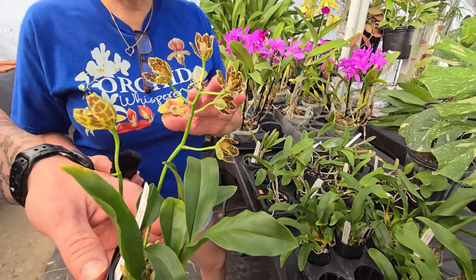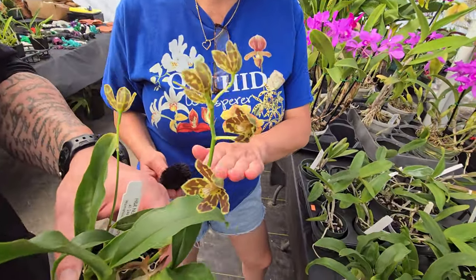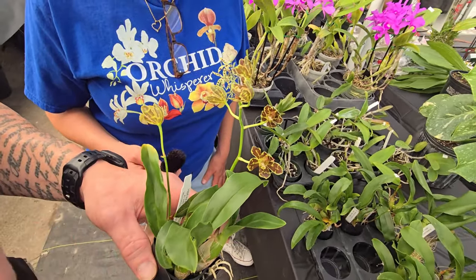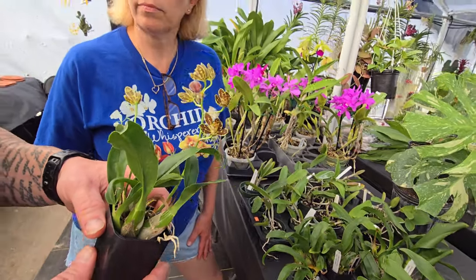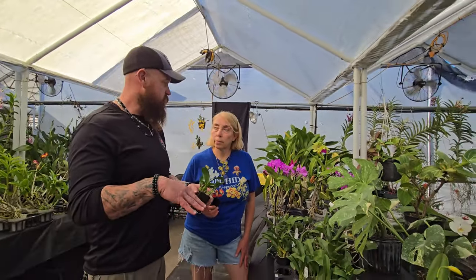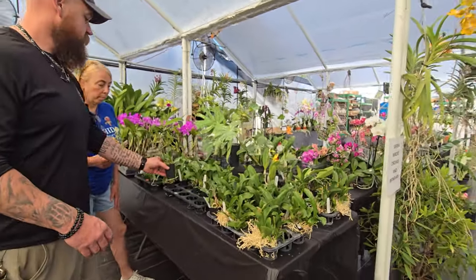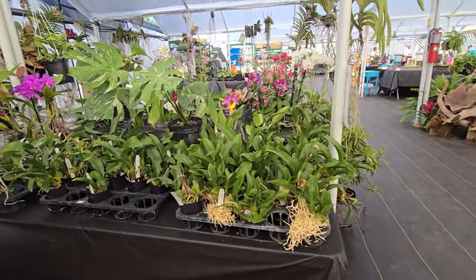And this cannot go inside the house? It can. Put it on a west-facing window. So it will get a temperature fluctuation, which 90% of your plants need, from night and day. Your window will get about 120 during the day, and then at night, it will drop down to your night temperatures. Once it stops blooming, you can leave them outside.